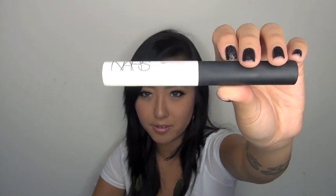Now I have this NARS eyeshadow primer. I am sorry for how dirty it looks, but for some reason, this white bottle attracts so much dirt. It attracts fingerprints and every other thing that you can possibly imagine. Anyway, I wasn't a fan of this when I first purchased it, but as you can see in my recent tutorials, I've been using it a lot.